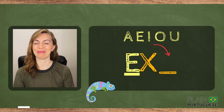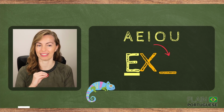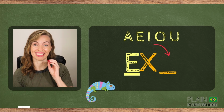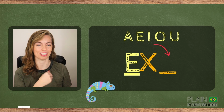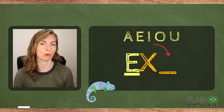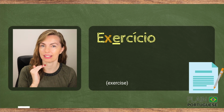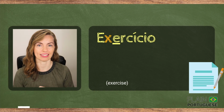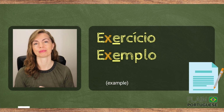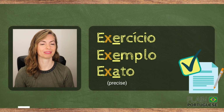Our chameleon is back, and now as a Z sound, as in zebra. Yes? So the letter X sounds like Z whenever it is in this position, after an E and before another vowel, as in exercício, Z, as in zebra, exercício, exemplo, exato. You are repeating after me, aren't you?